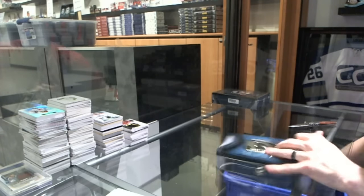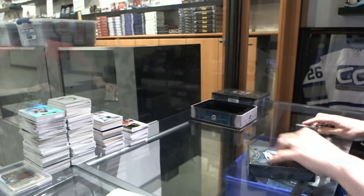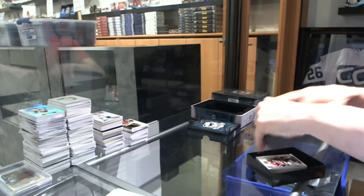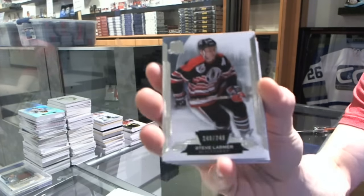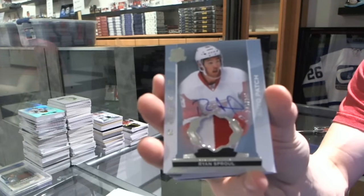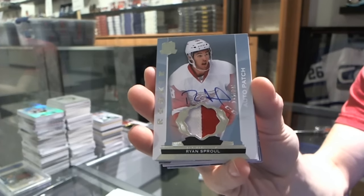Lucky number five. Base card number 249 for the Chicago Blackhawks, Steve Larmer. We've got a two-color rookie patch auto number 249 for the Detroit Red Wings, Ryan Sproul.